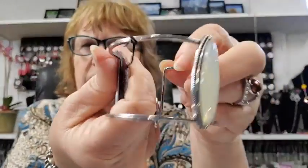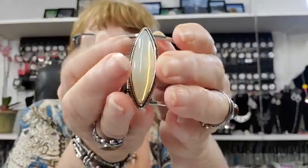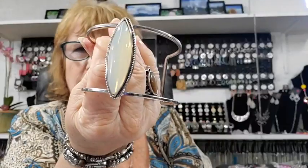This is a bracelet and a ring. Number 52. This bracelet is kind of hard to find anything to match with it, but it's open on the side, so when it's on your arm, it just looks like it's floating. It just looks like the jewel part is floating.